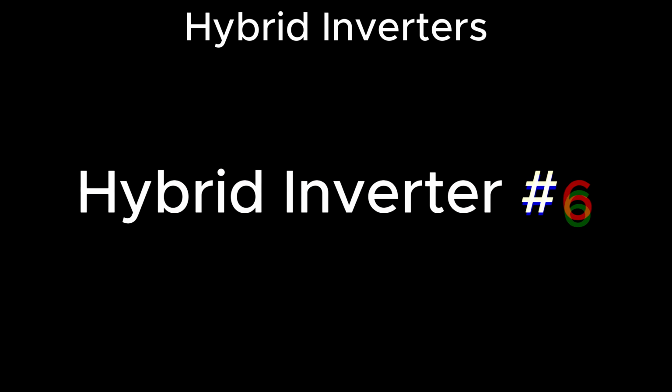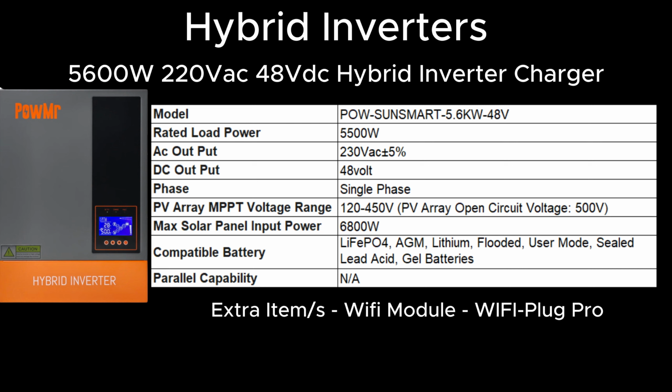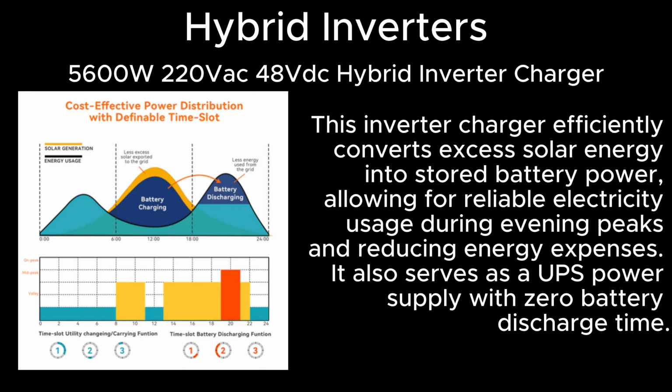Hybrid inverter number 6. 5600 watt load handling with 220 volts AC output, battery 48 volts DC, time slot utility charging, carrying function, and time slot battery discharging function.